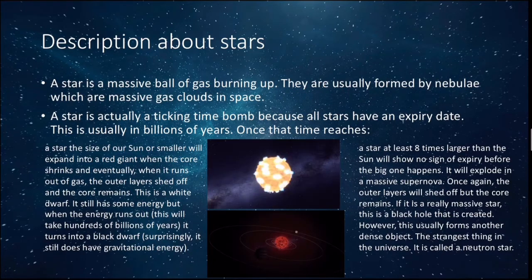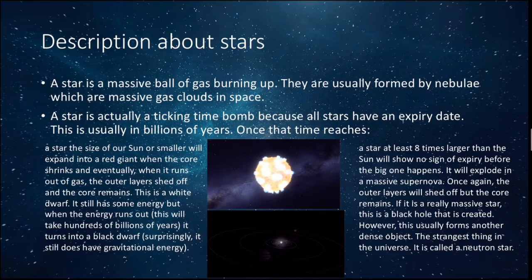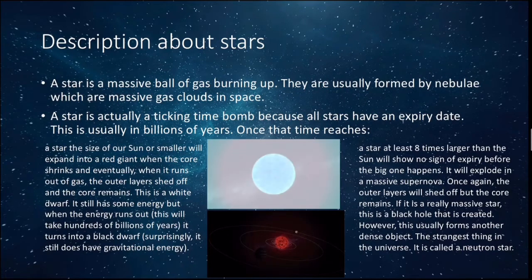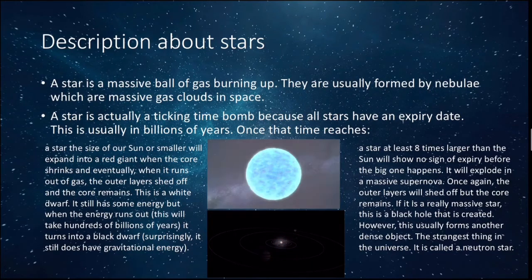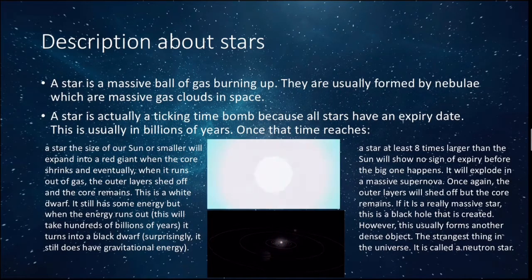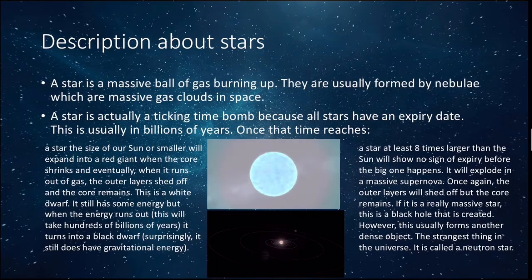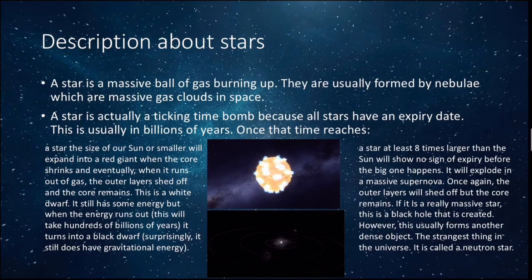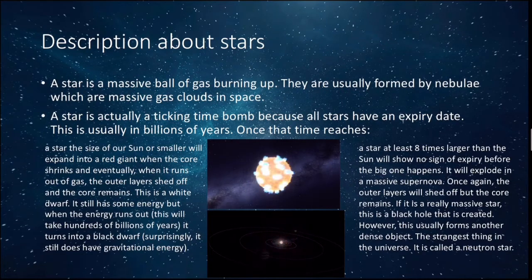Once that time reaches, a star the size of our Sun, or smaller, will expand into a red giant when the core shrinks, and eventually, when it runs out of gas, the outer layers shed off and the core is the only part that remains. This is a white dwarf. It still has some energy, but when the energy runs out, this usually takes hundreds of billions of years, it turns into a black dwarf, which still does have gravitational energy.